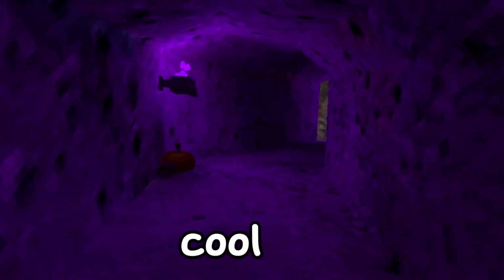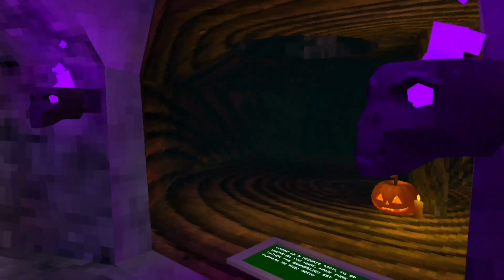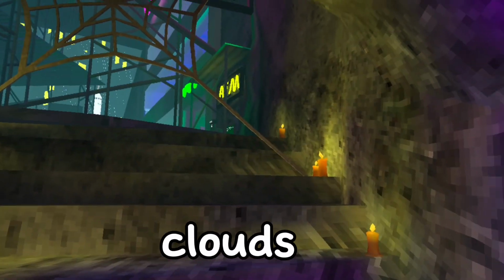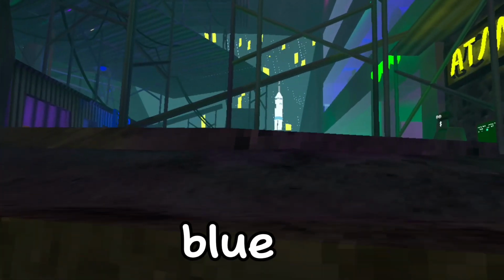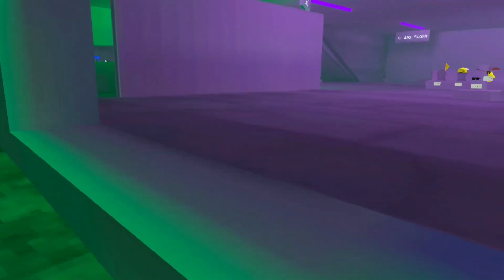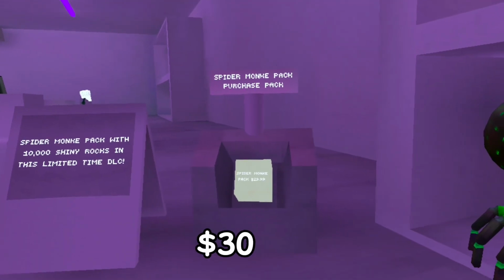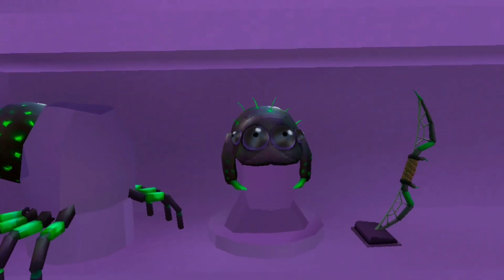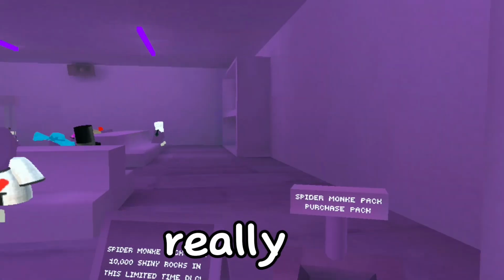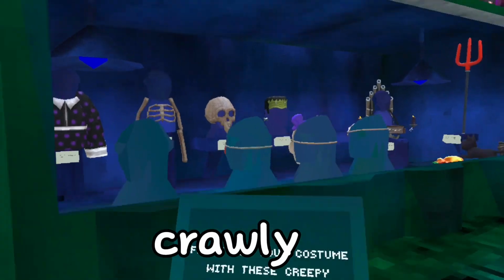That's really cool. Cool pumpkin one as well. Wow. Whoa, everything's so blue. Oh my. $30. That's really cool. Flesh out your costume with these creepy crawly cosmetics.